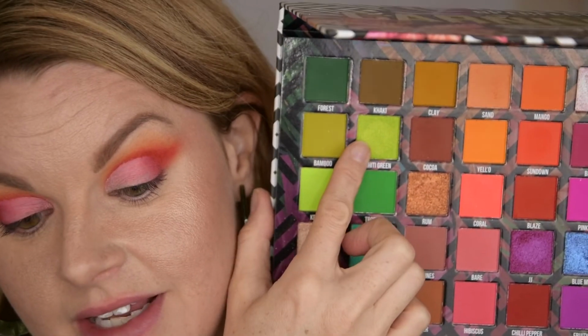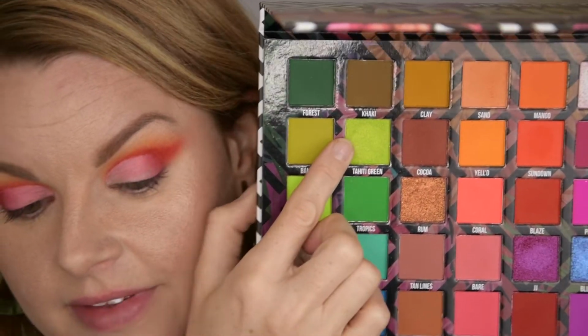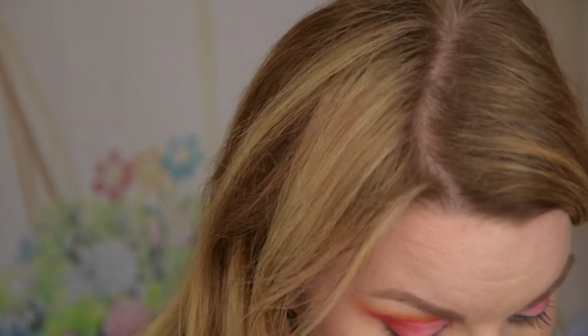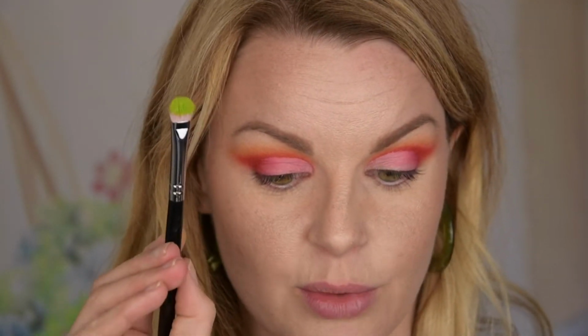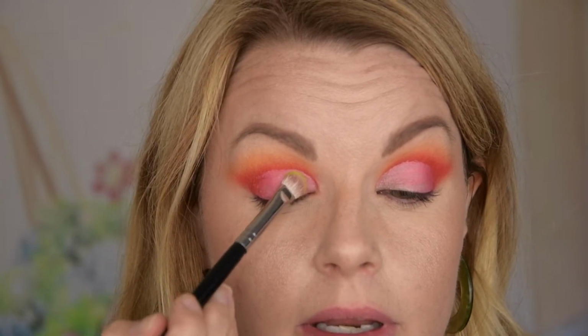I'm so excited. So I'm going in with this shade here. This is the Tahiti green. Okay, I hope you can see. So I'm going in, as I said, with this one, and let me see here, what am I going to do? I'm going to spray my shimmer. So I'm going to pick it up here. Oh, look at that green. We are going to put it here.